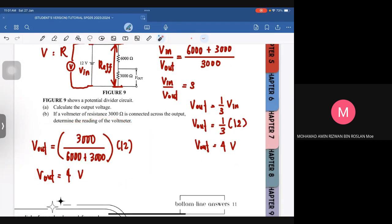Okay guys, ada masalah di sini untuk potential divider? Good. Good job. Panas juga ni. Panas gila hari ni guys. Kamu boleh jemur kain ni. Kering terus. Okay, let's go.